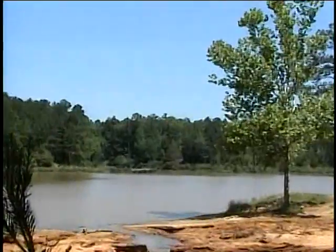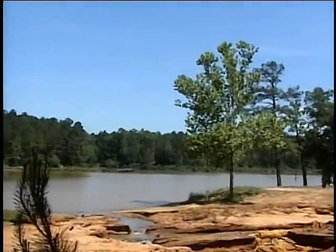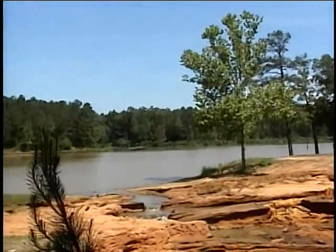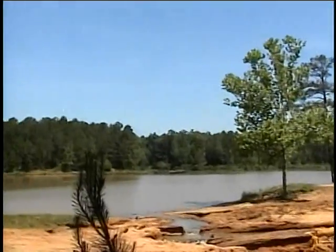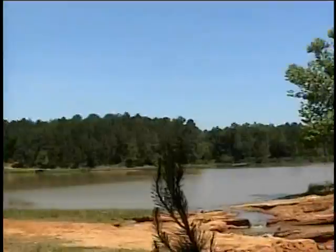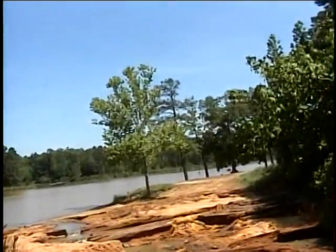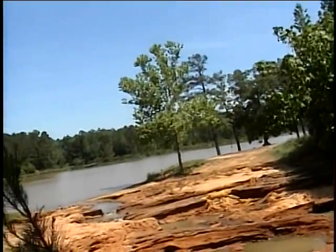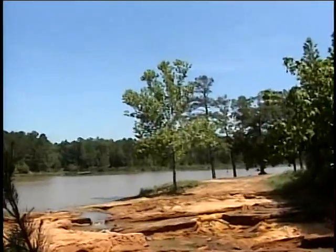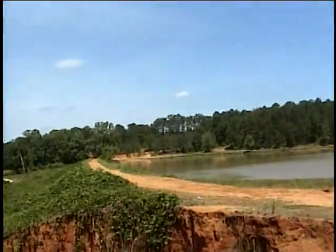And you can see the lake. See the lake out there. It's a long way from being emptied, but they said there was a lot of fish that went out. Now how they knew that, I don't know. But anyway, we're going to try to get over on the other side there and maybe get some pictures over there, if I can get down here through here in one piece.